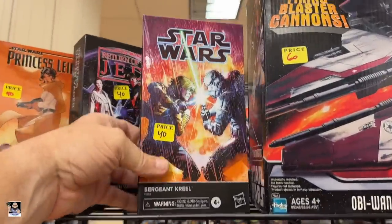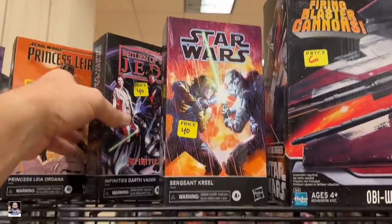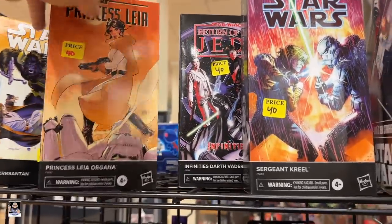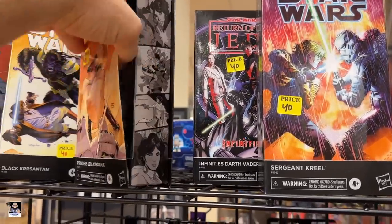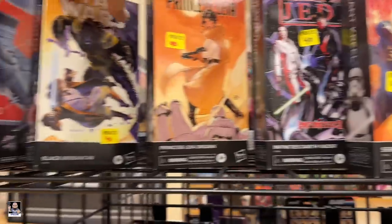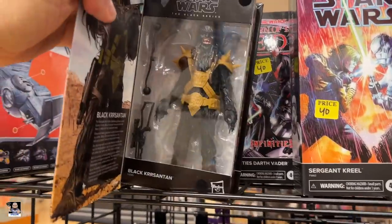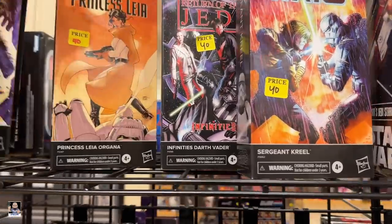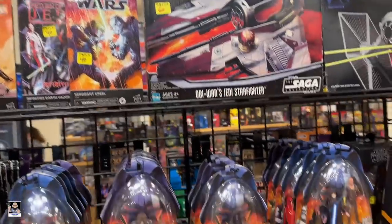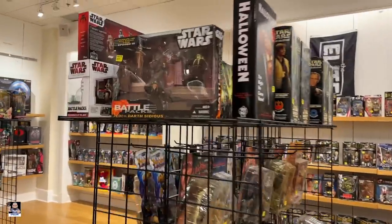Oh, I see something I've been looking for right there. Sergeant Creel. I also have Infinity's Darth Vader. I have that one. Leia. Let's see if I can open this up so you can see it. There's Leia. And also, we have this one. And this price here, honestly, that's what I saw at a show for Sergeant Creel. So, yeah. Nice. Got that right there.